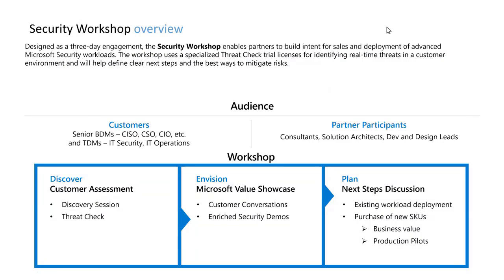There we go. And one of the things I did want to point out here, we do have a security workshop. This is a workshop where we can come in, help you figure out what your security posture is. It's a 3-day engagement. A lot of times, we can talk to Microsoft and get a lot of it funded by Microsoft, and we will try our best to do that. If not, it's very, very reasonably priced. But we can come in and do a discovery session.